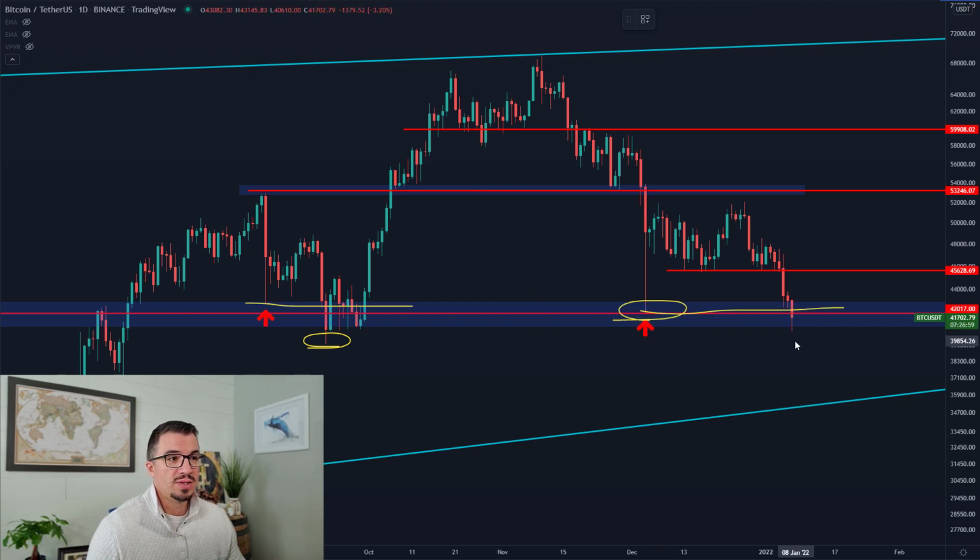So down here into the $40,000 region, potentially just below that before really finding a bottom here, maybe early next week, and then getting back above 42 and then also 45. Okay, so that's what Bitcoin is going to have to do in order for us to see Ethereum really come down into that mid-range just below $3,000.